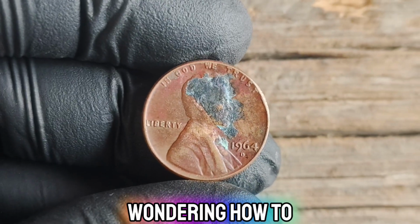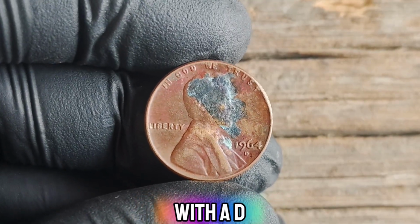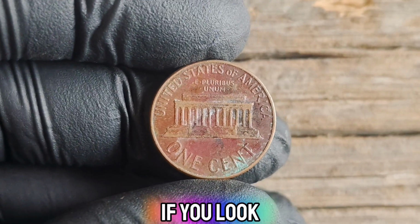You might be wondering how to identify one of these rare coins. The first step is simple. Find a 1964 penny with a D mint mark. The mint mark is located just below the date. It is small, but clearly visible if you look closely.